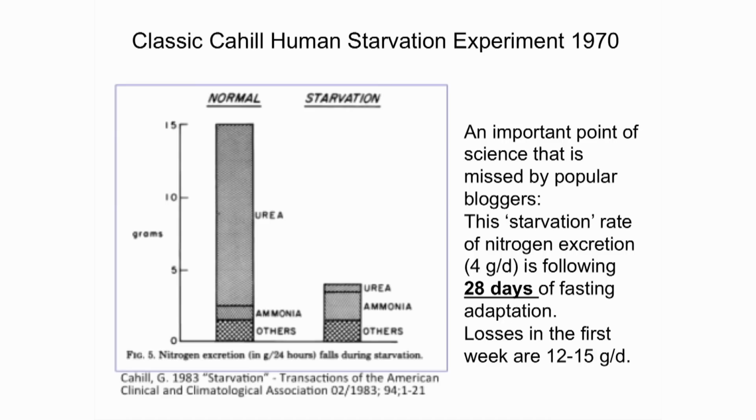The classic studies in this were done by George Cahill's group at the Joslin Research Foundation in the 1960s, published between the 1960s through about 1975. And then Cahill went on and summarized this in multiple review articles. This is a figure taken from one of those review articles. This shows the 15 or 16 grams of urinary excretion. And there's another gram that comes from skin and hair and things like that coming off the body. So this is the 16 grams of breakdown product coming out in a normal state. And then he says, in starvation, it comes down dramatically. So you can see there's just a little bit of urea, some ammonia, and other things like creatinine coming out in the urine. You add those up, about 5 grams per day.